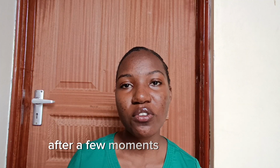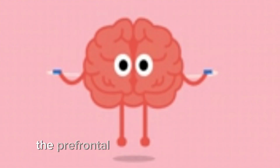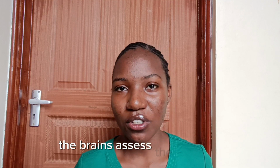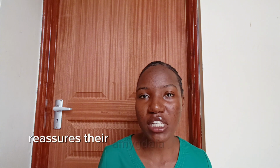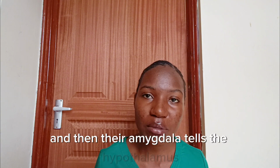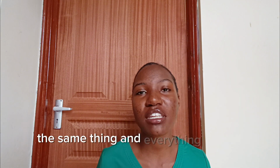After a few moments of total panic, the prefrontal cortex, which is the brains, assesses the situation and realizes that the tiger is on a peg. The tiger has been tethered. I don't know in what world a tiger will be held by a peg, but in this one, it is. So the prefrontal cortex reassures the amygdala that everything is okay and there's nothing to worry about. And then the amygdala tells the hypothalamus the same thing, and everything calms down.